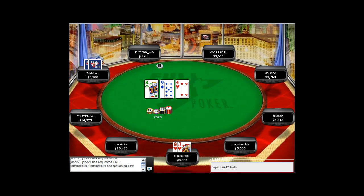And unless we turn a 10, a heart, maybe a 7, maybe a queen, or a jack, we're done with this hand. Pair of 8s. I think I'm check folding here.